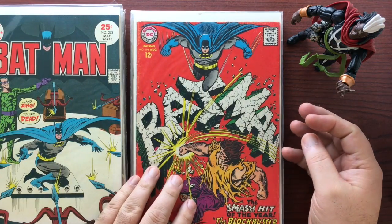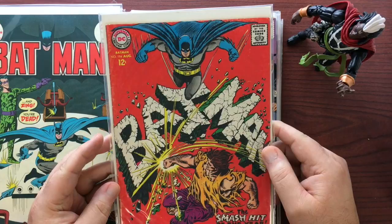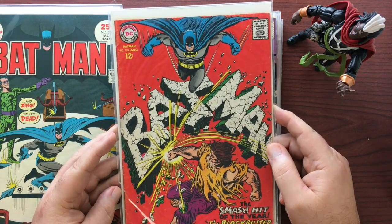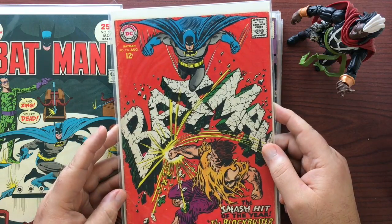263. This is a cool book. That is Batman number 194. I wonder if this whole box is going to be Batman. That would be awesome. But I call this one the start of the late Silver Age.